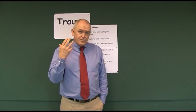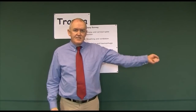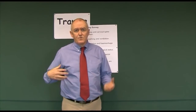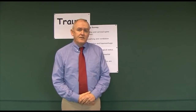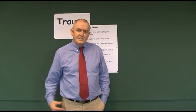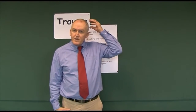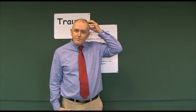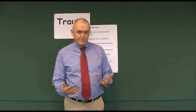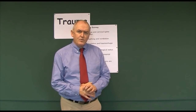Or, also thinking about the brain, are there lateralizing signs? Has this arm gone weak compared to that one? Or has the right side of the body gone weak compared to the left side? Because if the patient has developed a paresis in the right hand side of the body, if that's become weak, then there could well be a hematoma exerting pressure on the left motor cortex. Think about those possibilities.